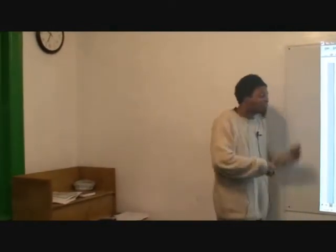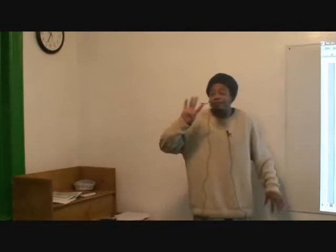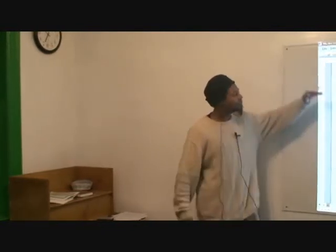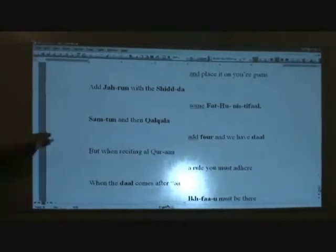Add jahrun with the shiddat, some fathun istifal, samtun and then qalqala. Add four and we have dal. That's not the end of it. Let's deal with this. What is jahrun? Loudness. What is shiddah? Strength. You see why we went over those letters, those sifat? You're starting to know them real well.